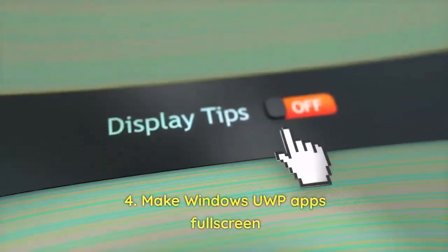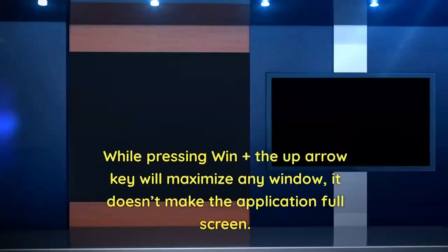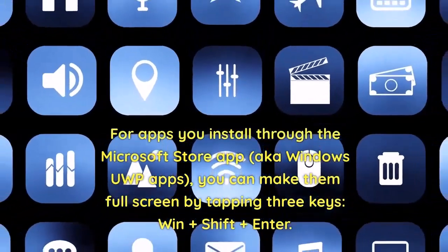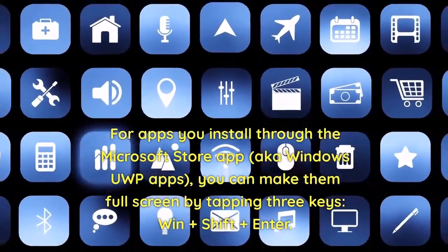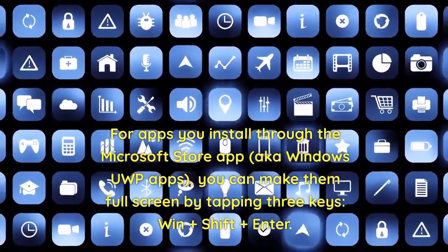4. Make Windows UWP apps full screen. While pressing Win plus the up arrow key will maximize any window, it doesn't make the application full screen. For apps you install through the Microsoft Store app, aka Windows UWP apps, you can make them full screen by tapping 3 keys. Win plus Shift plus Enter.